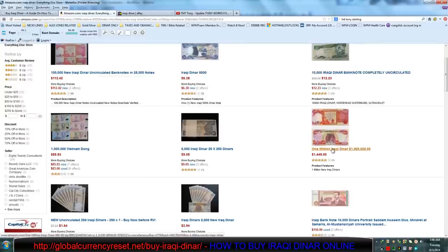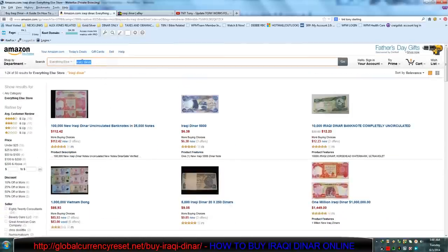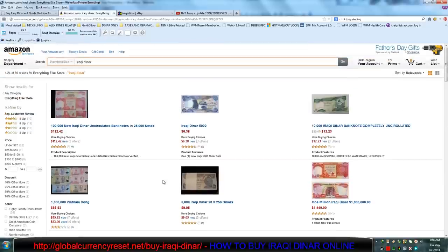Wow, I didn't even see that somebody was selling a million dinar for $14.49. Interesting. Don't buy these Saddam notes if you see these. They're worthless. And you can see, even though I searched for Iraqi dinar, it still brought up Zimbabwe. Stay away from those. You don't want those, and you don't want the Saddam notes. Make sure you're just buying the new Iraqi dinar notes, and I have some more videos posted about which dinar notes to actually buy. But I just prefer the 25,000 notes. They're just the biggest ones, and they've got the most security features, and they're very hard to counterfeit.